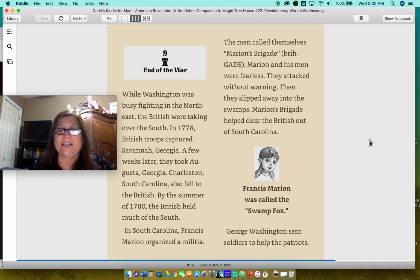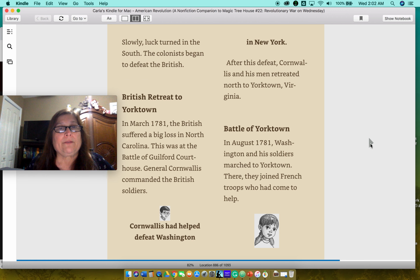George Washington sent soldiers to help the Patriots. Slowly, luck turned in the South. The colonists began to defeat the British. British retreated to Yorktown. In March of 1781, the British suffered a big loss in North Carolina. This was at the Battle of Guilford Courthouse. General Cornwallis commanded the British soldiers.